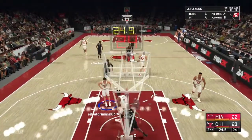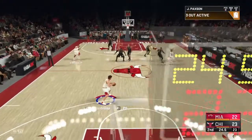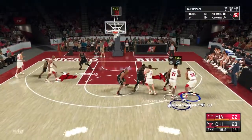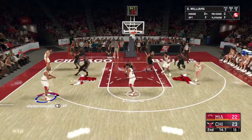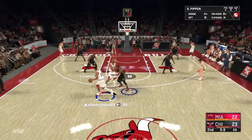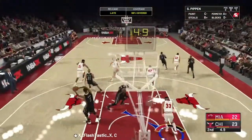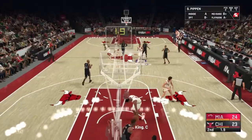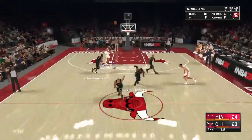Wade gets the ball. Wade, considered one of the best in the open court, he still has the tools. Outside Pippen. Outside Williams. Back to Pippen. Some solid defense from Bosh. There's Wade. And then Wade slams it in. And no matter his age, Wade would always be able to go up and throw it down.